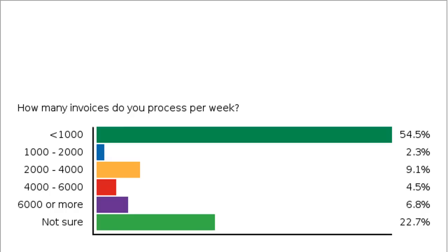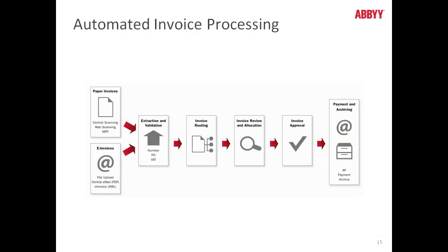These are good numbers, and although you may think that less than 1,000 invoices a week can handle that process manually, you'll see from the next slide that actually even low volumes can benefit from automation.